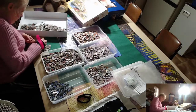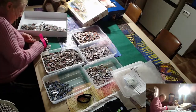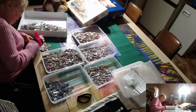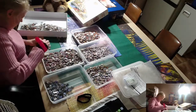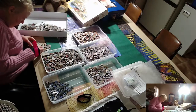I've sort of stopped doing a lot of the sorting on camera because I thought it was probably a bit boring for people. But if you want to see me doing the sorting, then just let me know and I'll start doing it again. But yeah, I'm not trying to be boring by any means.